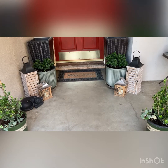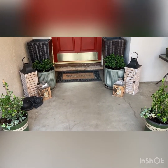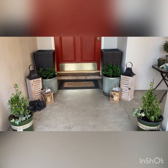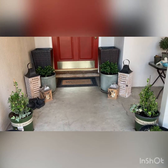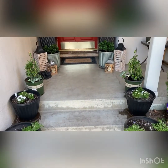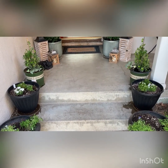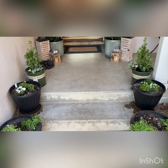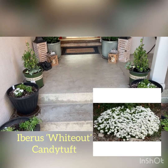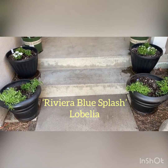So those are the natal plums that I mentioned last time. I think I called them palms, but they're plums. And then these are the boxwoods that go in those brown tall planters that I trimmed as well, trying to make those into more of a pointed shape. And then I added a set of additional pots here. So these pots on the step, the black one, those have candy tuft in them, which will mound up and not get very tall. And then down here, I've got lobelia.